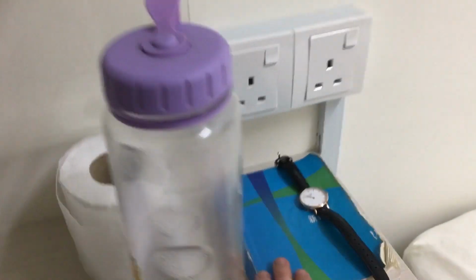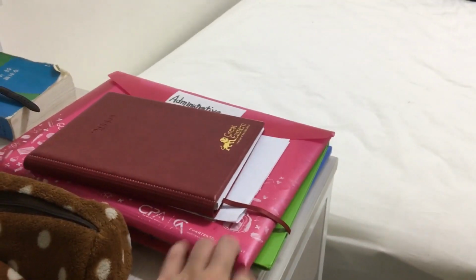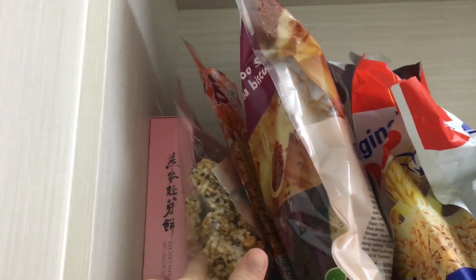And then toilet paper, my Bible. And then my watch. And then some of my things that I want to do. And then here are some of my files. And then here are my snacks. And up here also.